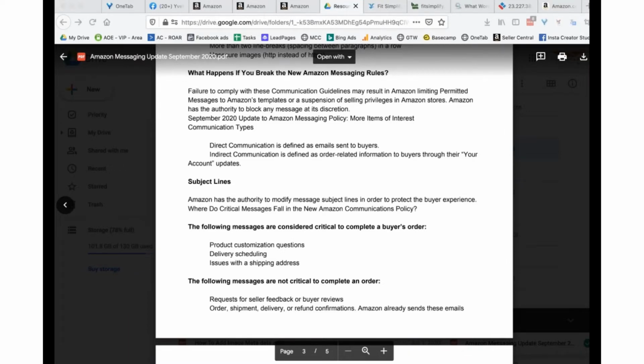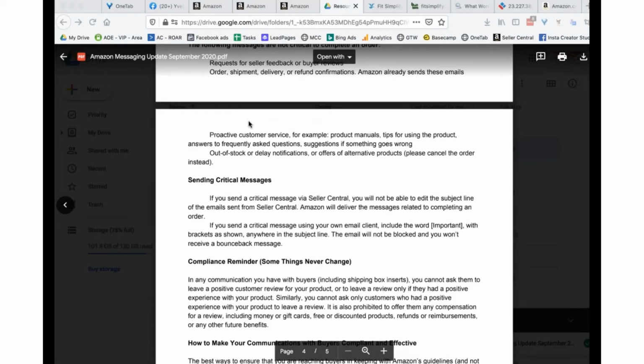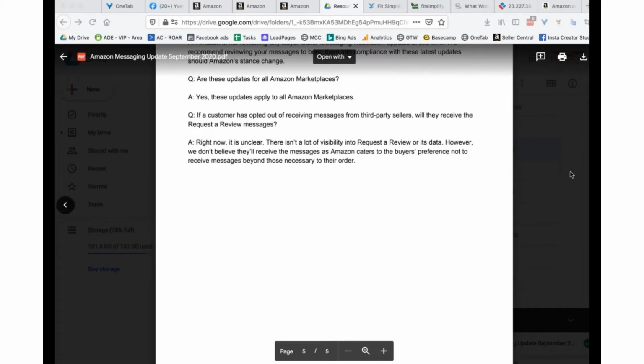But other than that, it's actually really a good update because it allows us to re-communicate with our customers, to ask for reviews and also to communicate essential information. So if you're giving away an ebook, for instance, you can now send that ebook again. That stopped, which was, of course, very difficult, but you can now do that again.